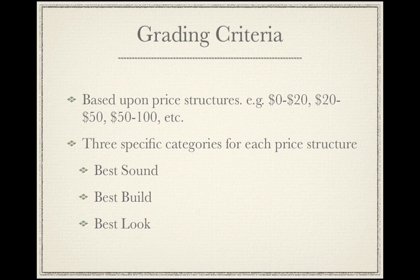So there's the best sound, the best build, and the best look. So for each pricing structure, you're going to get 3 headphones. All of them are pretty well rounded. There's one that's going to be the best sound far and above, one that's going to be the best build, and usually the best build has awesome sound as well, but usually not quite as good as best sound. And then best look usually has pretty good sound as well. But I mean, just go along those different lines.